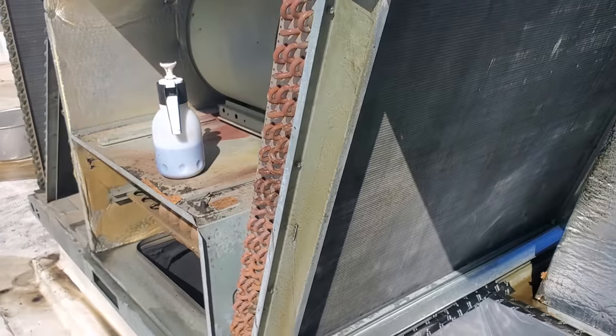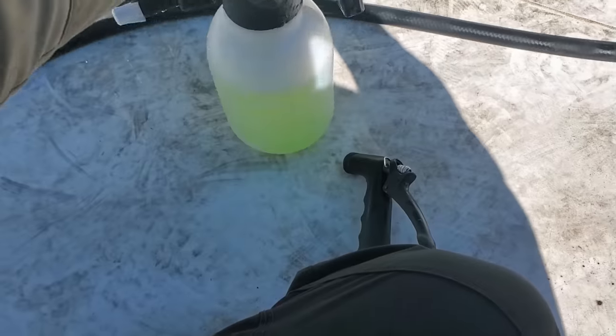That's about as clean as it's gonna get. I can see right through the coil, looking good. It's not as nasty anymore, all the way back into there, looking good. So we're gonna give it one more rinse, and then we're gonna put some evaporator coil cleaner and then some sanitizer on it. Using the green evap cleaner now.